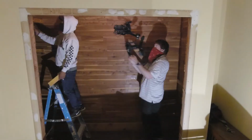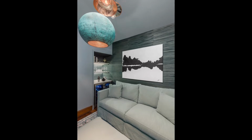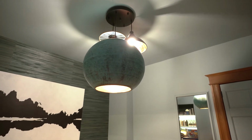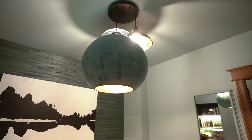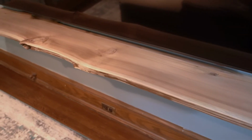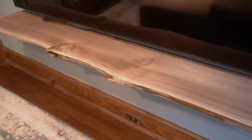So here we are in Joe and Howard's sitting room. When we first saw this room, there was a huge cedar closet taking up most of the already small space. So we tore that out and we put a little bit of a mini bar with some beautiful game boards and some glasses, a little book. We created these custom lights up there, creating 3 different pendants into one to create a little bit of visual interest on the ceiling. And we put a beautiful reclaimed wood shelf under the TV to give a little bit of rustic edge to a relaxing room.